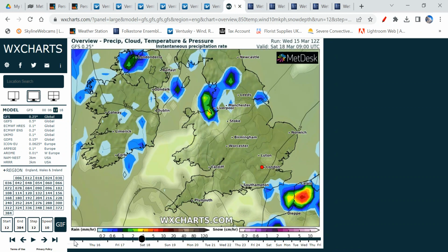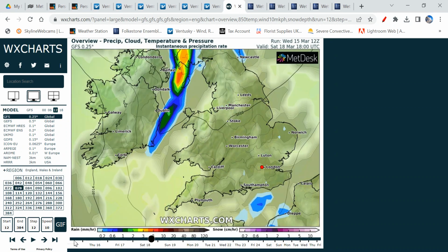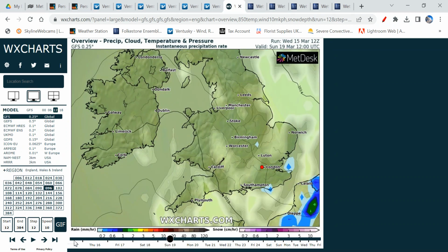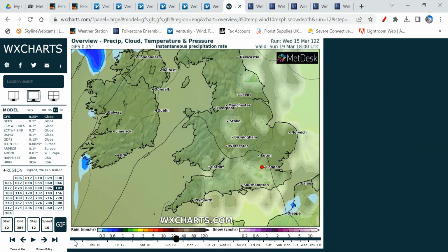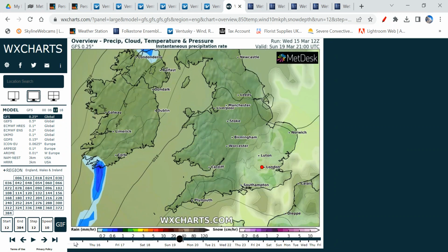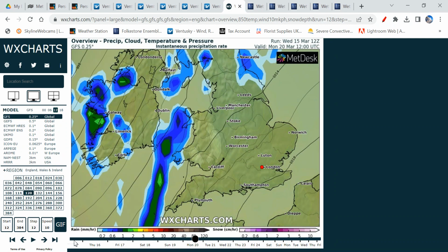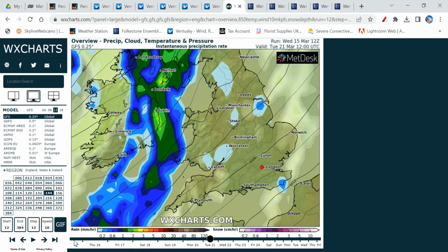Saturday, once again, rather mild, a bright day, just the risk of a few showers breaking out in the afternoon and evening. And then later on in the day, that front pushes out the way. And Sunday is looking like a drier day, a brighter day, a little bit cooler. So if you've got plans, I would suggest that Sunday at the moment is looking like the best day of the weekend. Monday looks like it stays dry, but by Tuesday, then fronts are starting to push in.